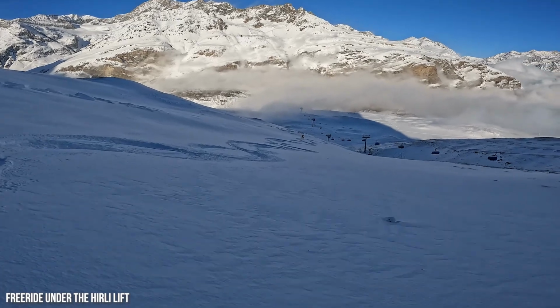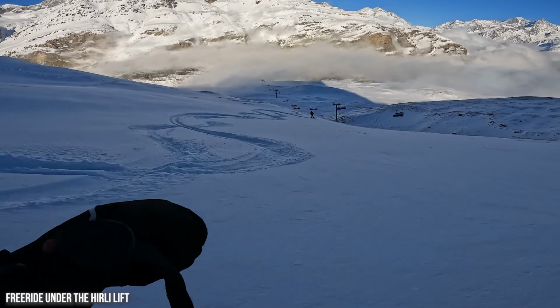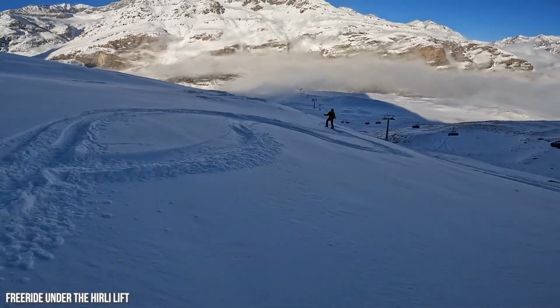Alright, that about wraps it up for Zermatt. If you haven't already, go check out parts A and B to hear about the rest of Zermatt, or go check out another episode of Insider's Guide, all about other fine resorts around the world.